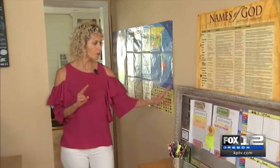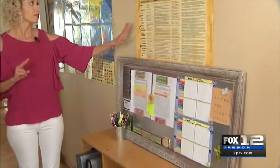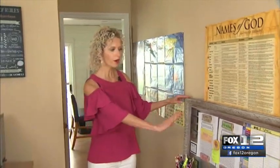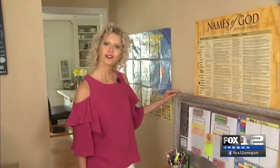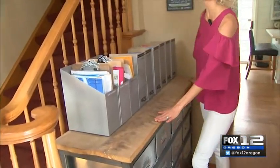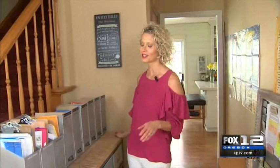The second thing is to put things at eye level. I've got some posters here that the kids look at a lot, and of course all of their progress charts are right here at their level. When you're making use of your hallways, I want you to think about a couple more things. First of all, your furniture has to be really narrow. Now with this little bump out right here, my dear husband Trevor made me this gorgeous piece because he knew I would need a lot of storage for managing the family.